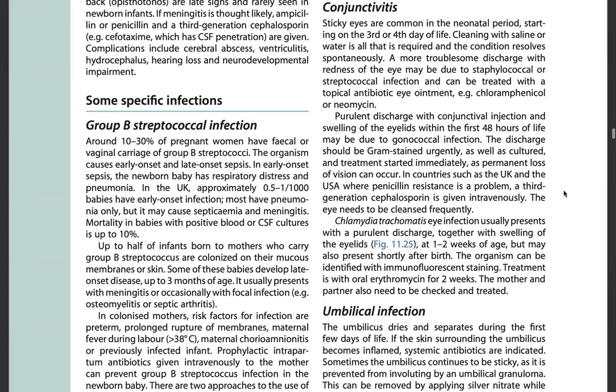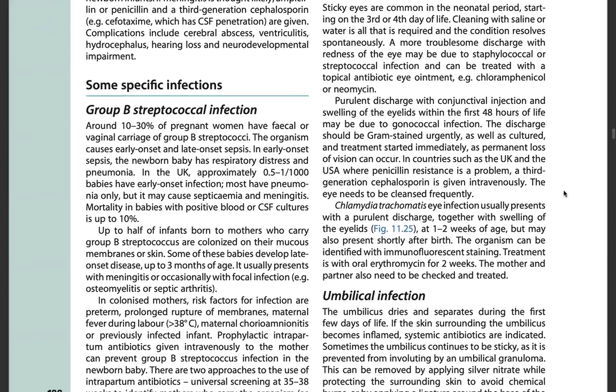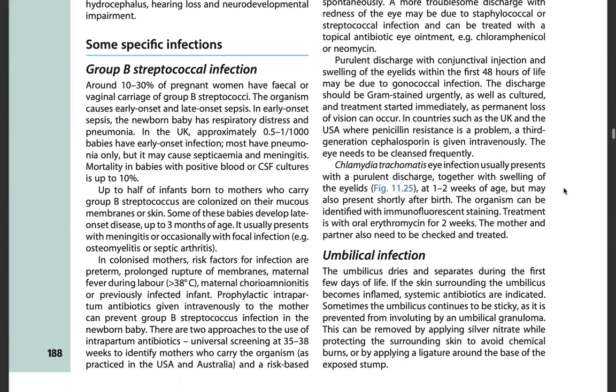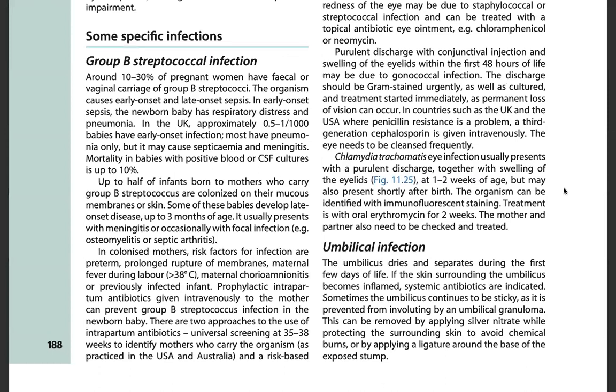Purulent discharge with conjunctival injection and swelling of the eyelid within the first 48 hours of life may be due to gonococcal infection. This discharge should be Gram stained urgently, as well as cultured, and treatment started immediately, as permanent loss of vision can occur. In countries such as the UK and the USA, where penicillin resistance is a problem, a third generation cephalosporin is given intravenously. The eye needs to be cleansed frequently.